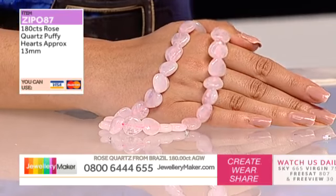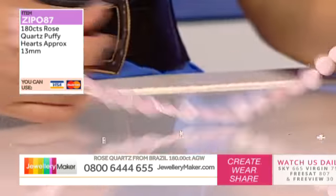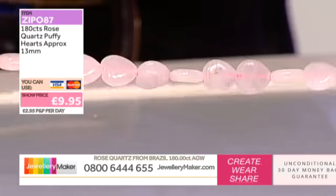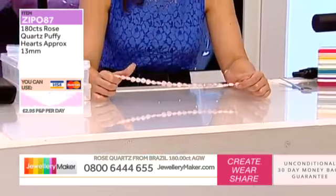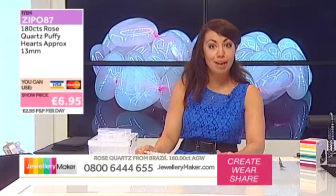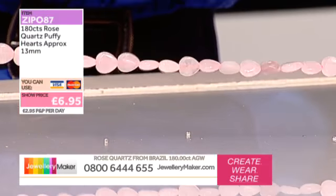I love the fact that those are the beliefs with this gemstone, and we've shown you that through the colour and the shape as well. Beautiful rose quartz in the heart shape, 13mm. That's not the price. We're rolling this down. We really want you to fall in love with this strand today. £6.95 for rose quartz. You'd make a ring and get that money back easily. Simple. Easy peasy, isn't it?